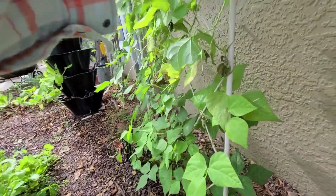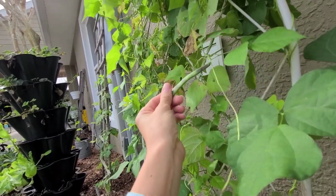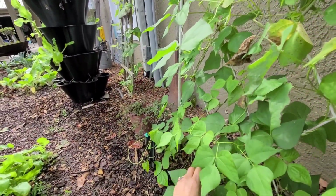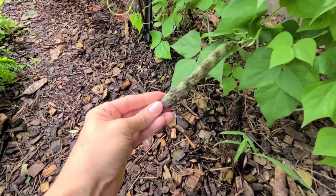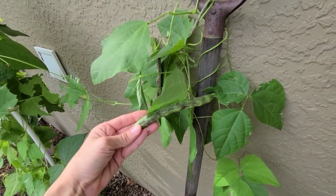But over here I have some rattlesnake beans. I just harvested a ton of these because I did multiple sowings of them. I'll show you the rest of them in the garden. But look at how neat these things are. These are from Baker Creek Seed Company. So look at these guys over here.